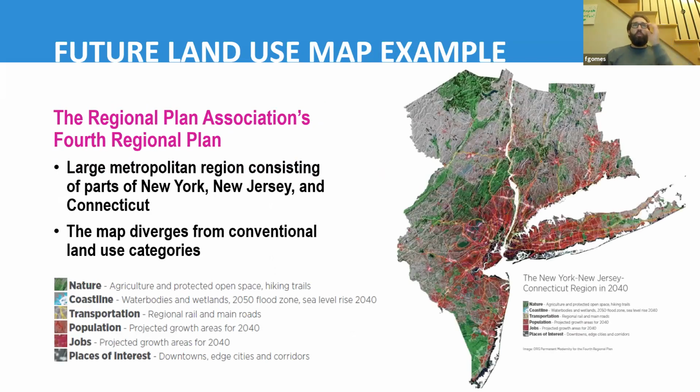All right, so the 4th Regional Plan. I'm not sure if anyone's familiar with this particular document or report, or the preceding one, the 3rd Regional Plan that was released about 20 years ago. But it's a wonderfully visionary document that covers an incredibly diverse, economically significant and geographically spread region, that being metropolitan New York, and a good part of Connecticut is represented within this particular study area.